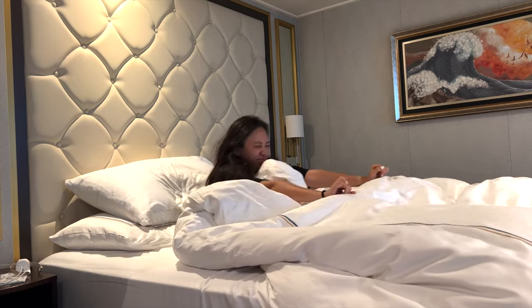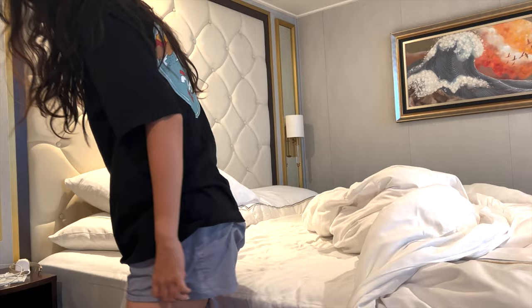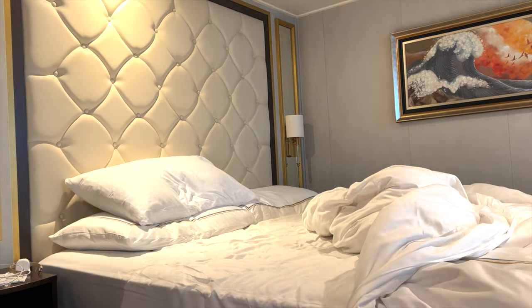Good morning, it's day 2 of the cruise. So let's take a look at my morning view. Wow. Now we are at the balcony and yeah, sunrise. Let's take a look at this beautiful scene.